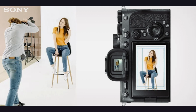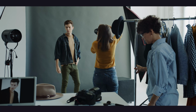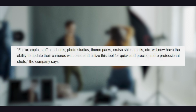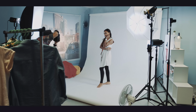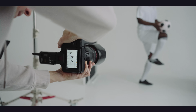This new custom grid license from Sony will allow A7IV users to import up to 4 custom, originally created grid lines onto the camera that can be displayed on the electronic viewfinder or the rear LCD for creators to capture more consistently oriented photos. Sony cites, and I quote, that this update will be very useful to staff at schools, photo studios, theme parks, cruise ships, malls, etc., as these individuals will now have the ability to update their cameras with ease and utilize this tool for quick and precise, more professional shots. Sony's looking to market this feature essentially to high-volume photo jobs that prioritize efficiency over creativity.